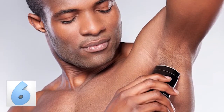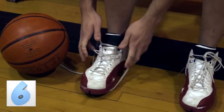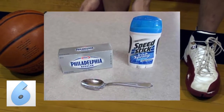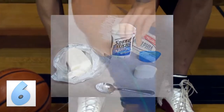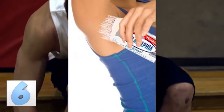Number 6, the new scent of deodorant. Use this prank to the extreme, and only do it to a friend that plays sports and is about to go into a big game. It'll be classic. This prank consists of taking a friend's deodorant and replacing the scent bar with some cream cheese. Not only is it hilarious, but if your mark successfully uses it before a big game or match, they'll start smelling like BO and cheese, which is not a pleasant combination.